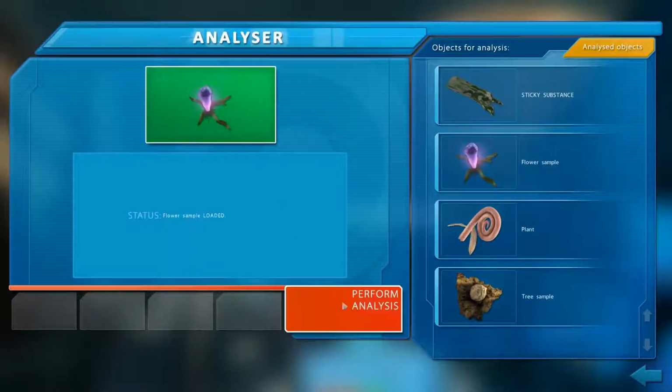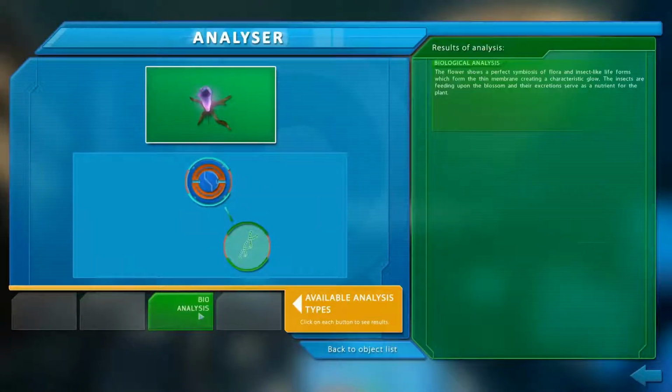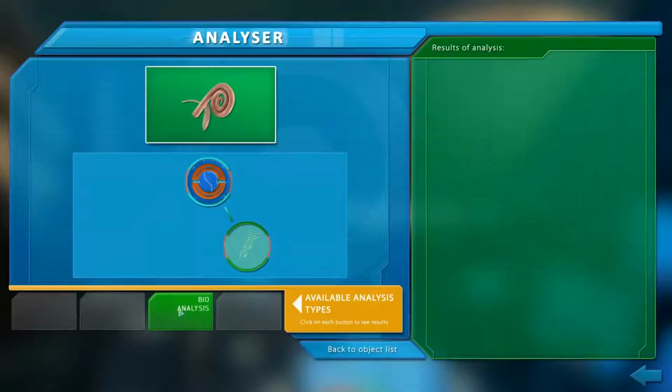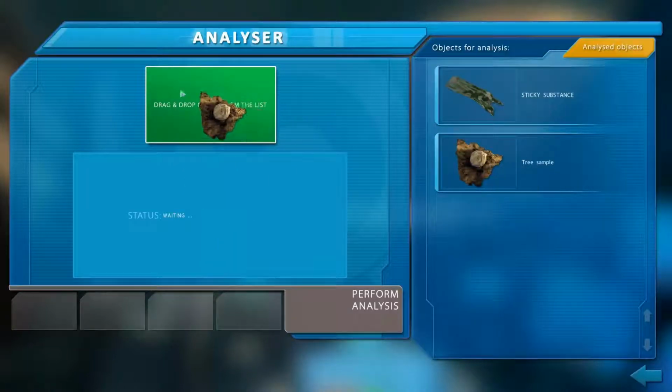Let's analyze the flower. Flower contains perfect symbiosis of flora and insect-like forms. Thin membrane could glow. Insects feeding upon the blossom. Their excretions serve as nutrient for the plant. That is actually a pretty awesome symbiosis. Analyze the plant. Annual plant, which ends its life cycle by committing suicide. At the end of the flower, it ejects all of its seeds, tearing apart tissues critical for further growth and life. Wow. Plants are weird.